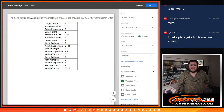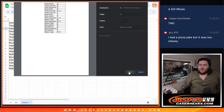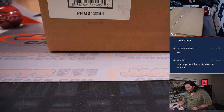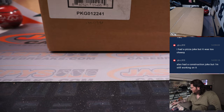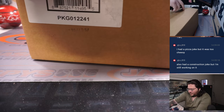Here's our list. Daniel D, spot A. Nathan gets W plus Z, top to bottom, for our first 4 boxes of this fresh case. So we're going to print this out. We'll switch screens. I'm going to grab our dice since we're going to randomize it this way. We'll use the red dice. Crack this bad boy open.